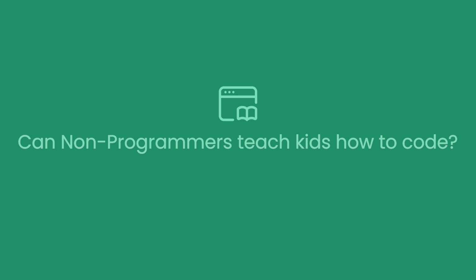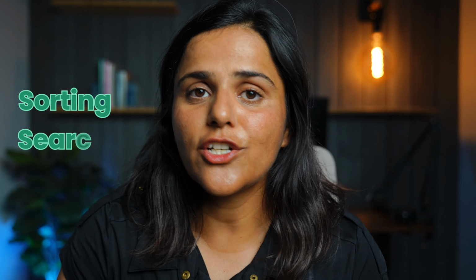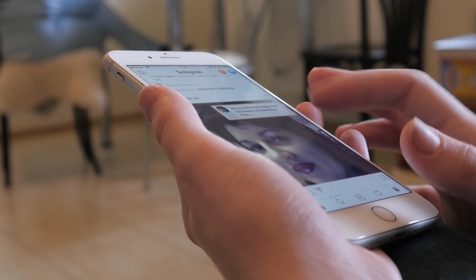Now that brings me to my next point. Can non-programmers teach kids how to code? And the answer, according to me, is yes and no. There are all of these things that you can teach to your kids, like sorting, searching, and anything that you have used in a computer. You can talk about those concepts, but I would say that you will need a little bit more curiosity than just randomly scrolling through Facebook or Instagram.